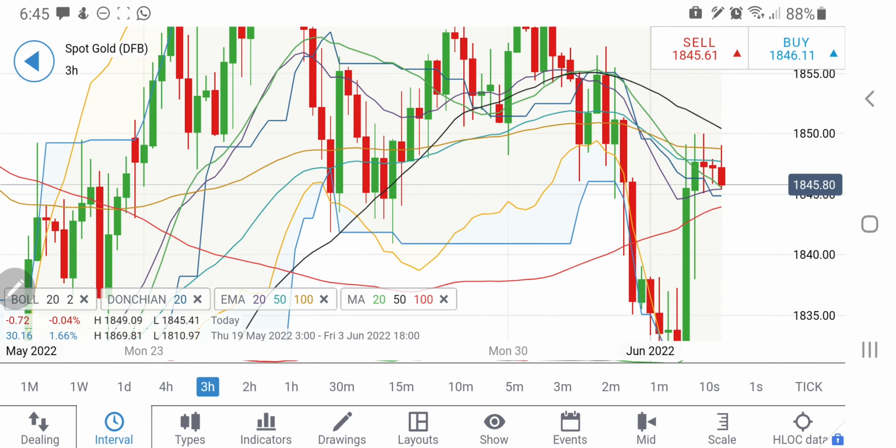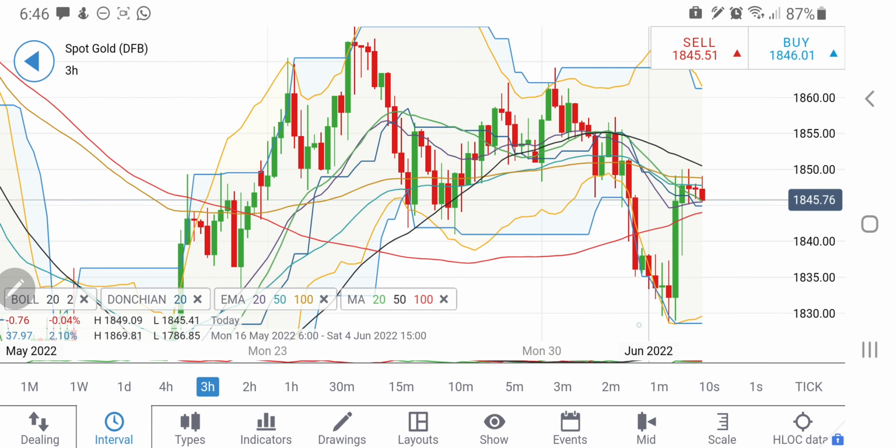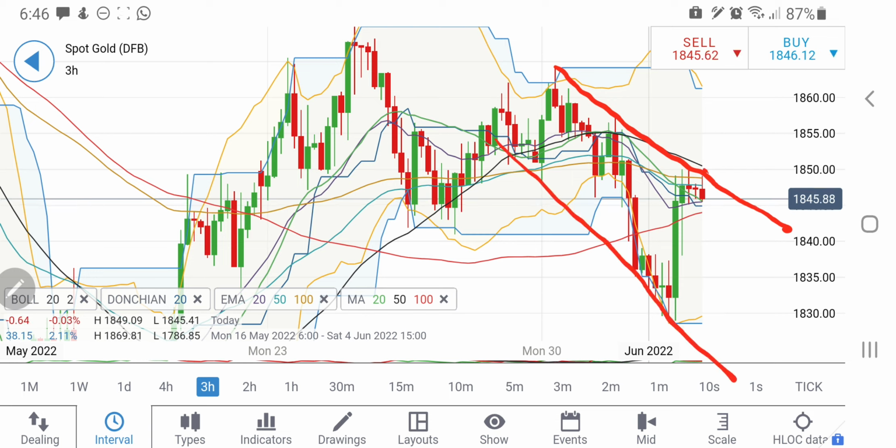On the 3-hour charts, see how beautifully it is confined within this channel, and here it is in the near term. See, this is the channel it is trying to trade in, and that is where the high at around 1850 is done, and now it is trying to trade with a drop. So again I'll be looking forward to the 1845 zone.